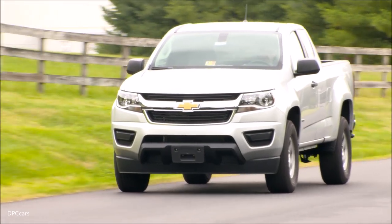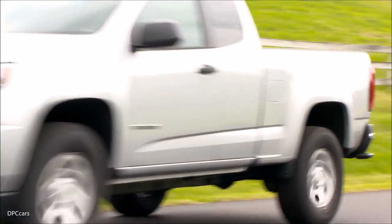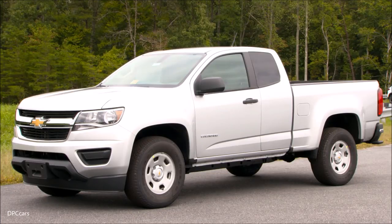The extended cab versions of the Colorado and Canyon didn't perform quite so well. They earned acceptable ratings in the front small overlap crash test. There is more intrusion in the driver footwell than in the crew cab versions.